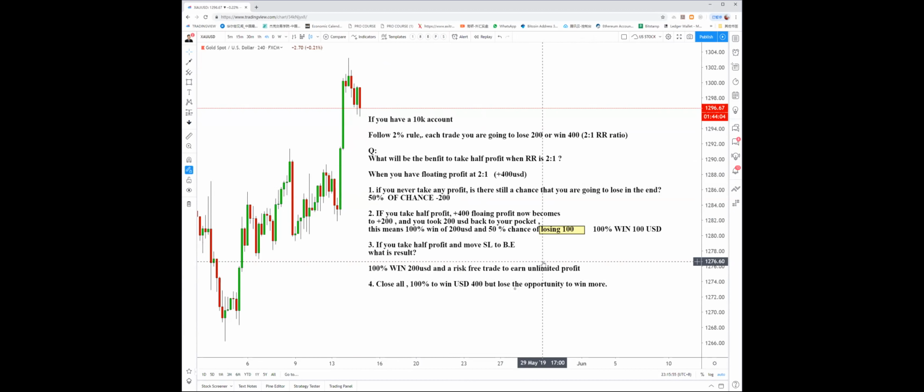You prefer to lose the opportunity to win more money, or you prefer to take profit of 200 first and have a risk-free trade, or you prefer a 100% win, taking half profit with the stop loss at break even, or you prefer to just ignore this floating 400 and just let it run, let it go. You don't want to take any profit. Three is better. Someone chose two. Three, sometimes four if structured.